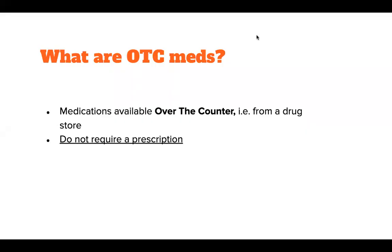We're going to discuss Chapter 7, Over-the-Counter Medications and Herbal Supplements. So OTC meds, if you see that, that is going to be your over-the-counter medications. These are medications that do not require a prescription. You could go to the gas station, the grocery, obviously the drugstore to get these medications.